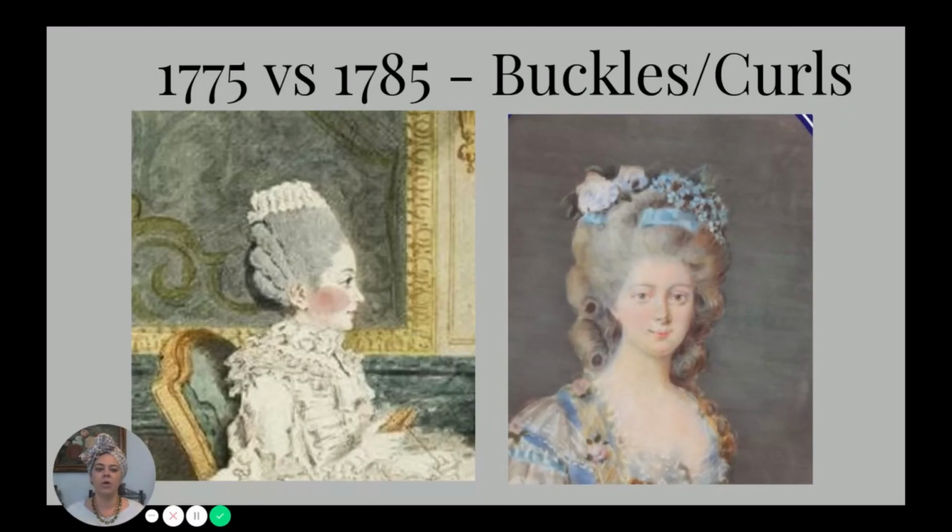Let's also talk about buckles and curls. These little things on the side of their head, these fake or applied curls, are called buckles. And both of these were really critical elements of hairstyles in both the 1770s and the 1780s, but the way that they're used is really different. You'll notice on the 1770s hairstyle, they're stacked and they're mostly vertical, or half vertical. They're sort of climbing up the side of her head.